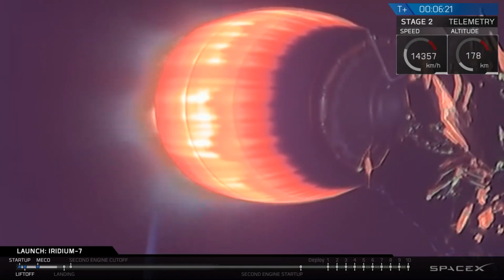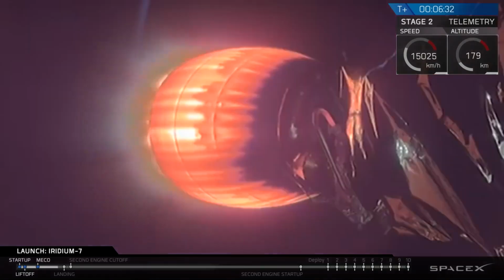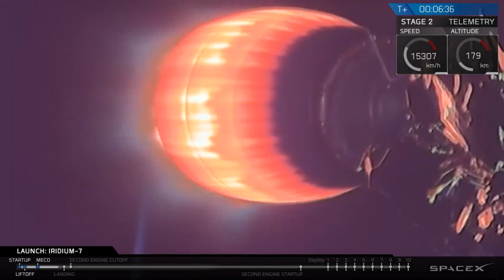Now, as a reminder, the weather and the sea conditions are fairly rough. They're the worst that we've ever had for trying to get a first stage back on the drone ship. So it's going to be a little bit iffy here this morning. Meanwhile, second stage continues to be on trajectory, performance looking good. Now when we light the engine, we'll be down to about 650 miles an hour, and then in 30 seconds, we will be landing.